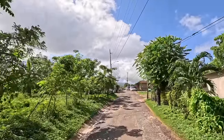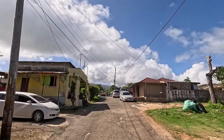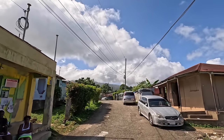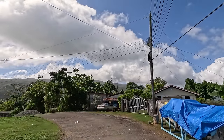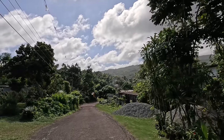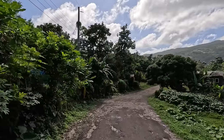Well, this is more like the town center of either Belle Castle or Seaview. I don't know which one it is up here, but there are all kinds of people sitting out here in front of the store. Look at this, welcome to Scott's Rum. It's a mixed neighborhood, as far as the homes.